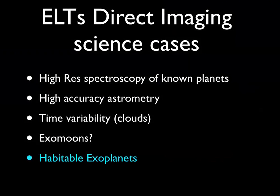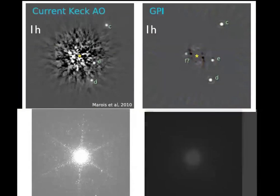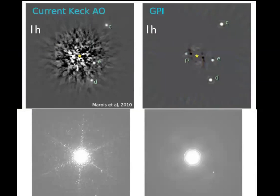Some science cases: you could do higher resolution spectroscopy of known planets, astrometry, and time variability to look for clouds or surface features. You could even look for exomoons and habitable planets. To give you an idea, this is HR D799 with Keck, with what we're expecting with GPI, but it's not as good as this for this reason with TMT. So this is planets e and d with TMT, and this is e and d with the 10-meter telescope.